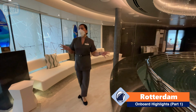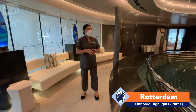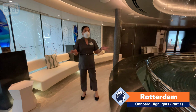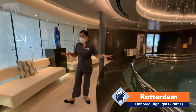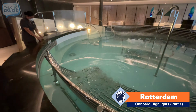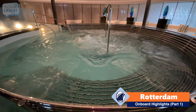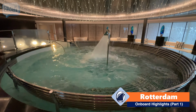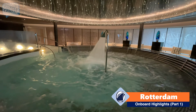Okay, this one here is our first part of the VIP area. Here we do have our hydrotherapy pool. This one is a mineralized water, and it's above body temperature. Okay. There we go. Imagine being under that, letting that pressure just hit you.